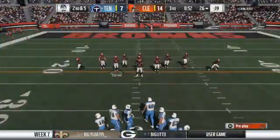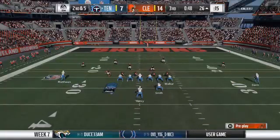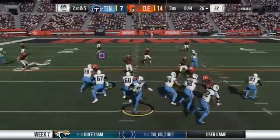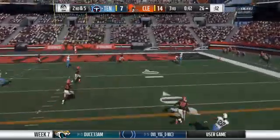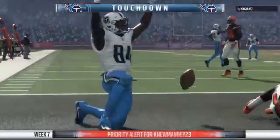Final minute now of the third quarter. Now it's a bootleg with Mariota. And that is caught by Davis for a Tennessee touchdown.